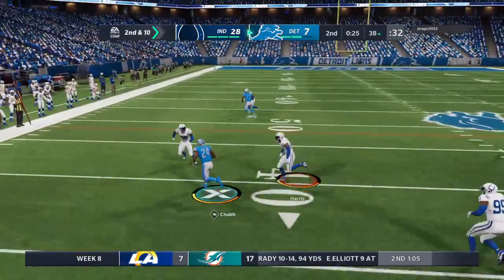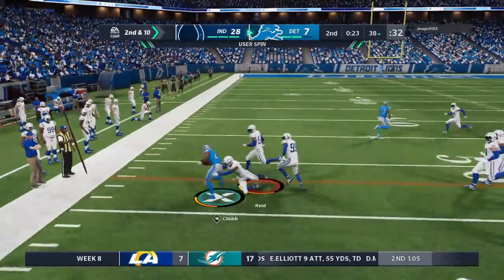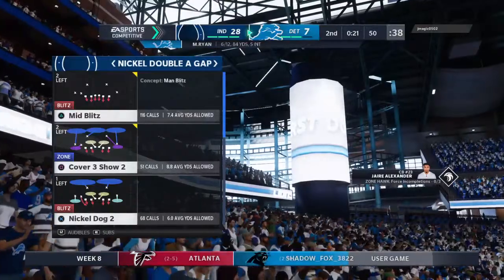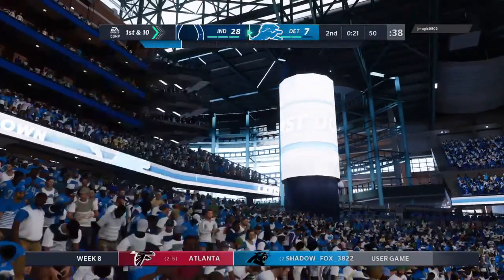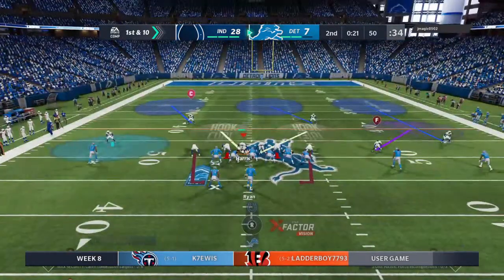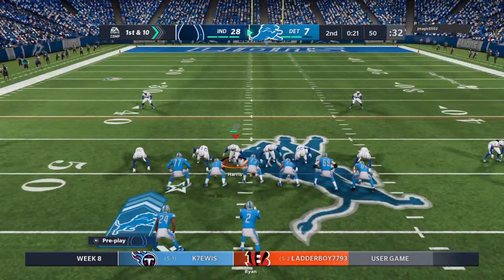Again on 2nd and 10, it's Ryan. And he gets it to his running back, Nick Chubb. And he's going to be out of bounds right at midfield. 12 yards there and a first down. Lions. 1st and 10 at the 50-yard line.